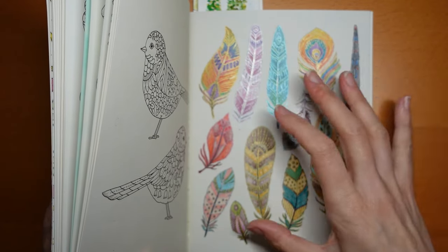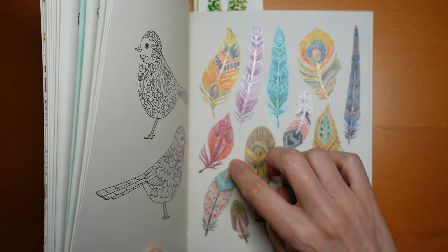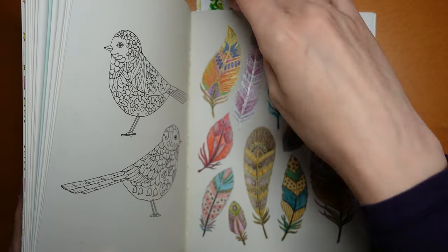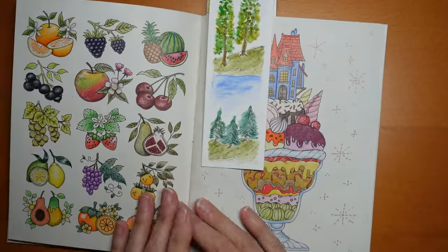And every feather has the detailing and the outside done in a metallic pen. A lot of them are gold or silver, but this one is actually in a sort of bluey green. That one's in a pink. So there's a few different colours. I was just messing around. I had a great time with those. And again, those were sort of my advent pages.